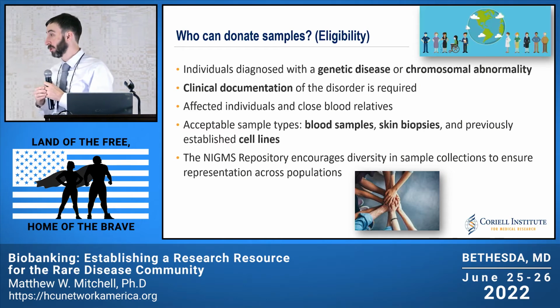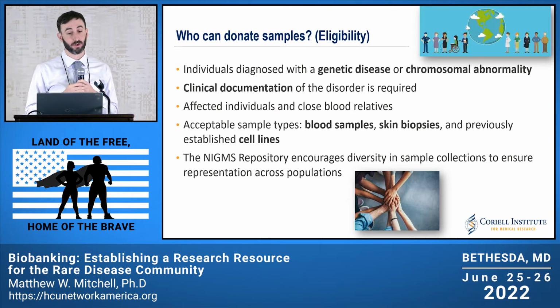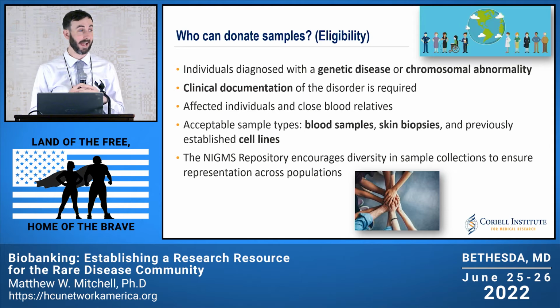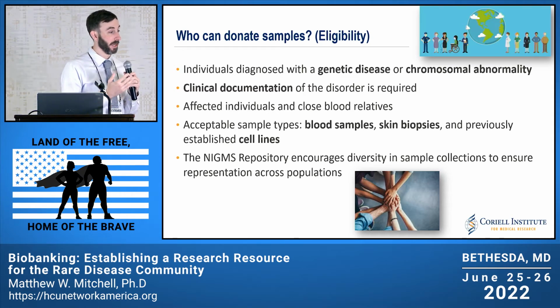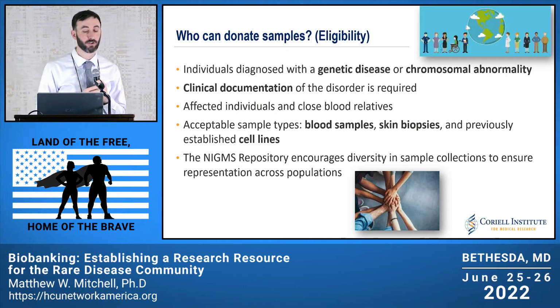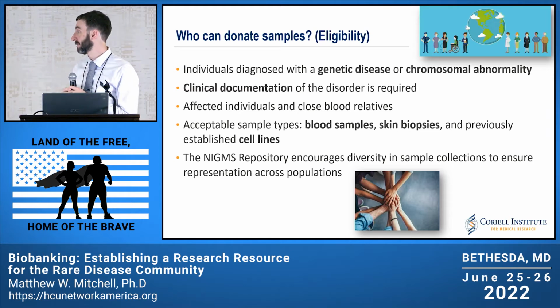Now, who is eligible to donate samples? Many of you yesterday already participated in our blood draws, which is wonderful, but we accept samples from any individual diagnosed with a genetic disorder or chromosomal abnormality, and clinical documentation is required for us to get your sample from the labs into our catalog. And so I know we'll be following up with a lot of you who donated yesterday to obtain as much of this documentation as possible. We accept samples, as I mentioned, from affected individuals and family relatives. We accept blood, skin, and established cell lines, as I mentioned.